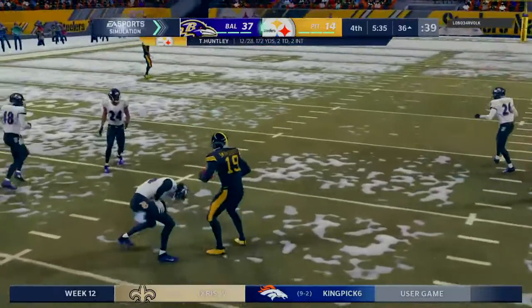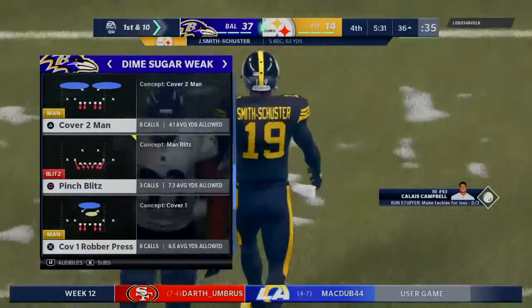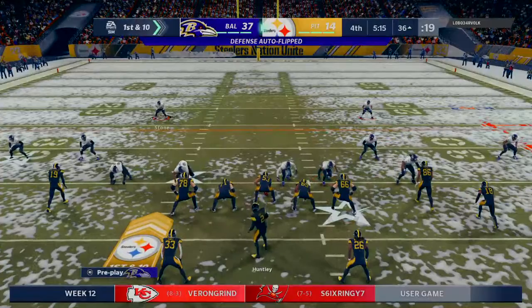Oh, a battle for it here, and this will be caught. 63 yards receiving for him now, and that last catch good enough for a 1st down. 1st and 10 at the 36-yard line.